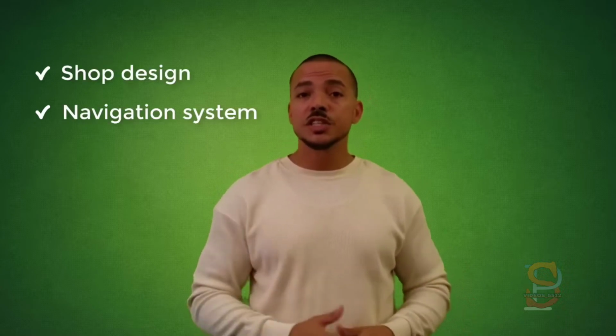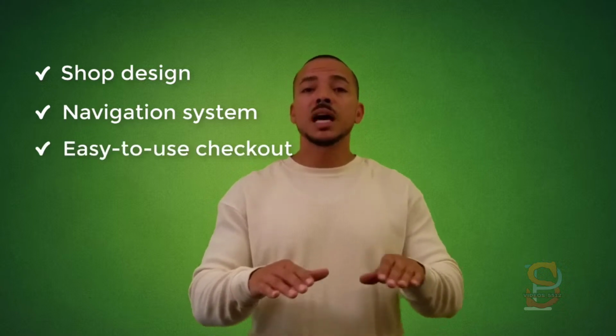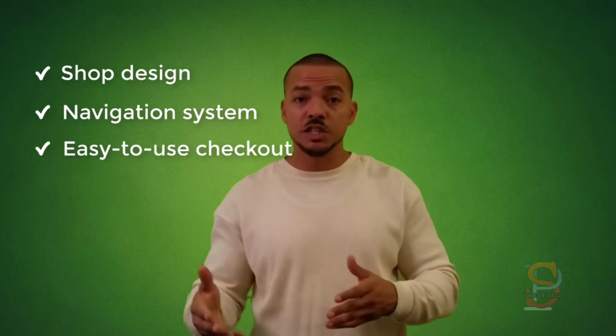To create a high-converting, mobile-optimized shop, you need to focus on everything from the shop design, navigation system, right down to a streamlined checkout that's easy to transition through from a mobile device. Now let's take a look at what you should pay most attention to when building a mobile-friendly e-commerce website.